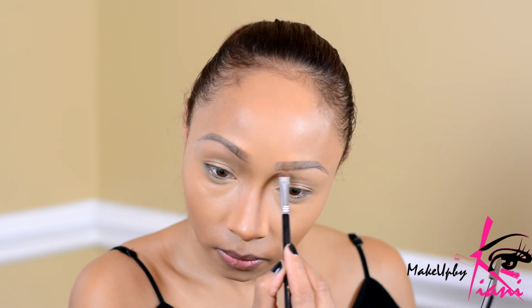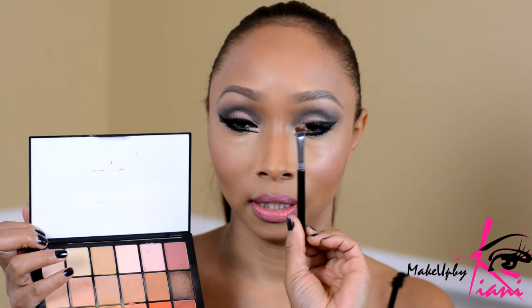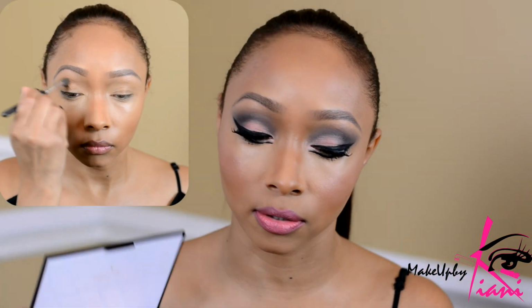So I actually started using this with a flat brush by Sigma. I use my flat definer brush, which is the F15, and just really worked around and applied a concealer around my eyebrow to really mask those hair follicles.